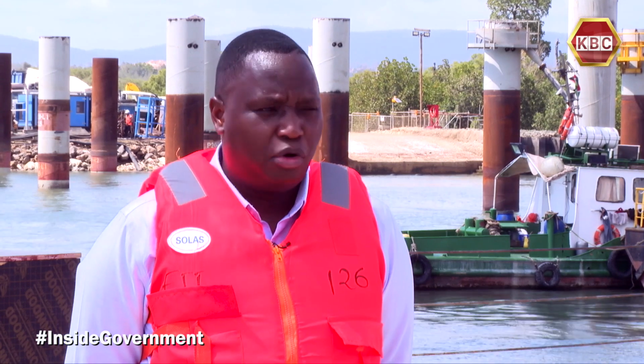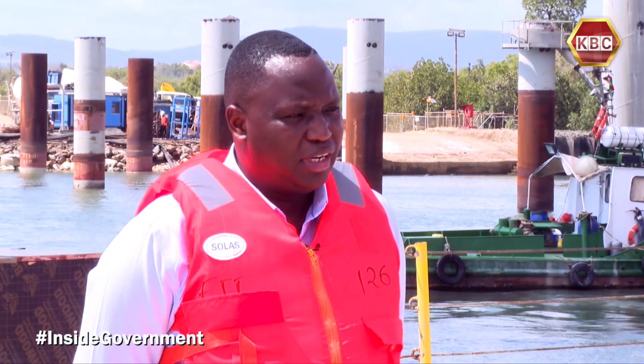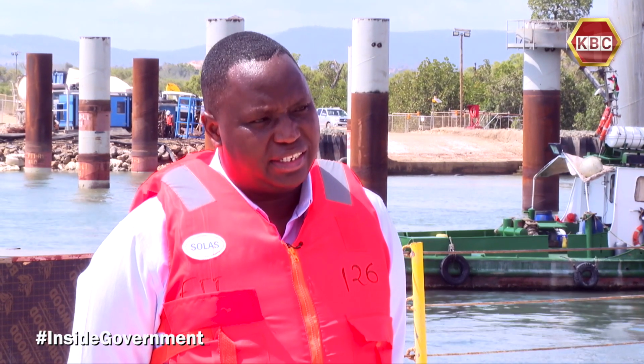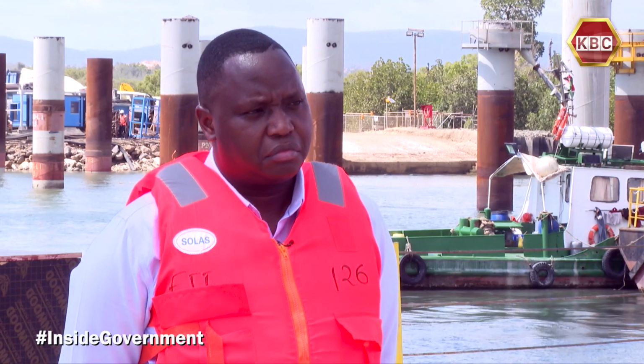Let's talk about the Mombasa Gate. For decades, we've been talking about Mombasa Gate as a country. You are saying construction will start next year. Give us more update on that. This project is still under development. I talked earlier that we have a project coming from Lunga Lunga all the way up to Malindi. But we still have that gap section across the Likoni area. So the Mombasa Bridge comes to close that gap.